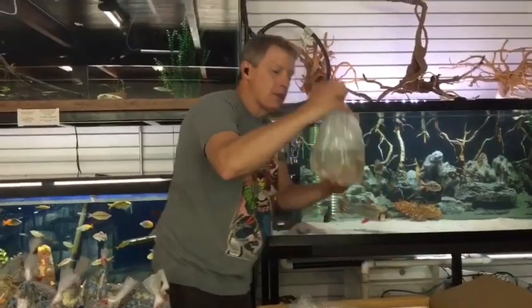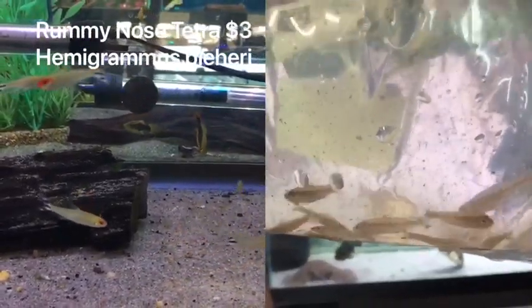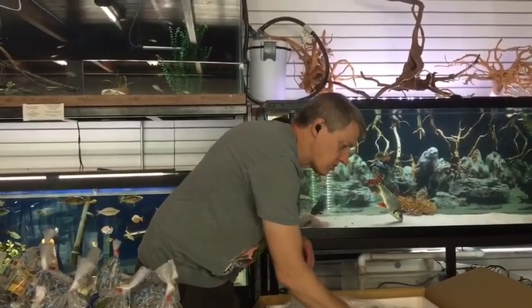That's rummy nose. Hemigrammus blairi, or the rummy nose tetra. One of our absolute most popular fish, right up there with Cardinal Tetras. Sell a ton of those guys. Won't those in the cartridges on the Tetra special.